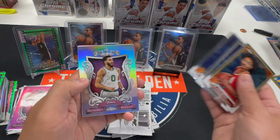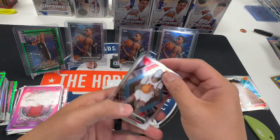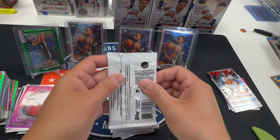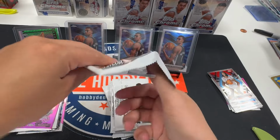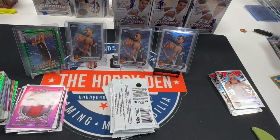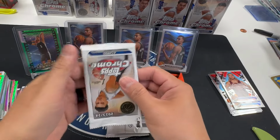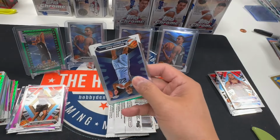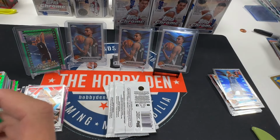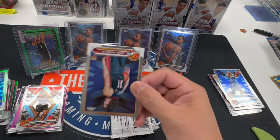Kobe Bufkin, Cade Cunningham, pink. Liam Robbins, green refractor. One piece, okay. Hold on. Scoot Henderson. Desmond Bane, Jalen Wilson, green refractor. Oh, yeah.